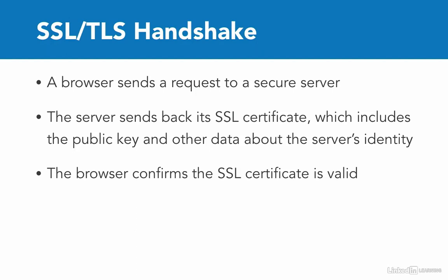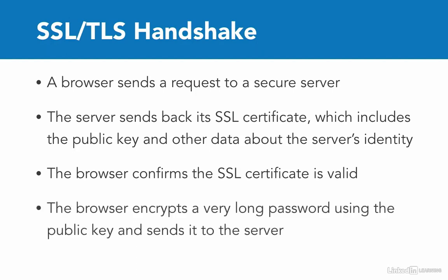There are a number of different ways that it can do that. The simplest is it can just look and see if the expiration date has passed yet, whether the certificate is still in its valid date range. It can also look at who issued the certificate to see if that's someone that we trust. If the browser decides that this is something that we can trust, then it can use that public key to encrypt a very long password and send it to the server.